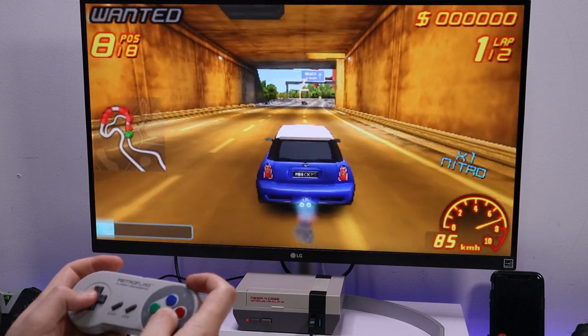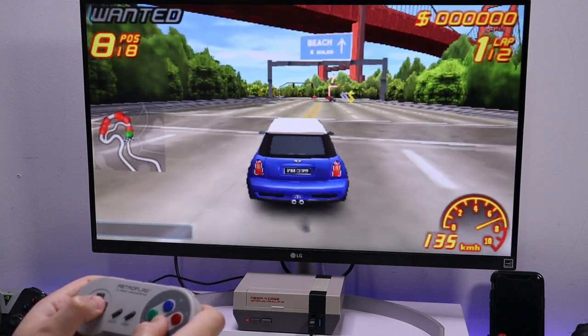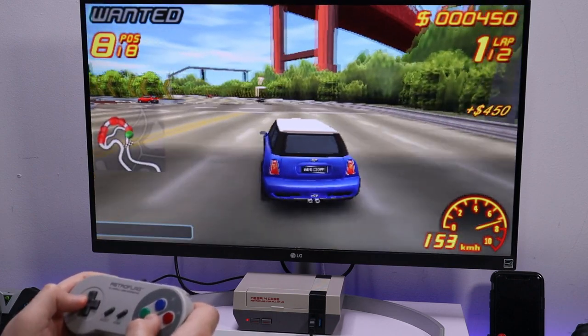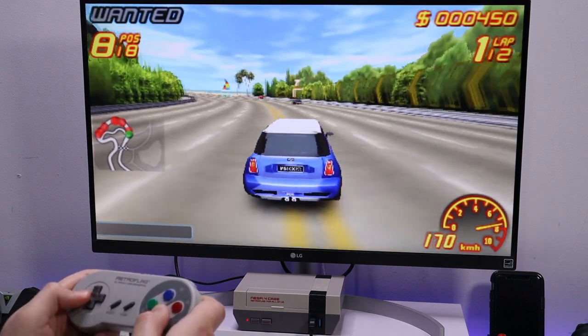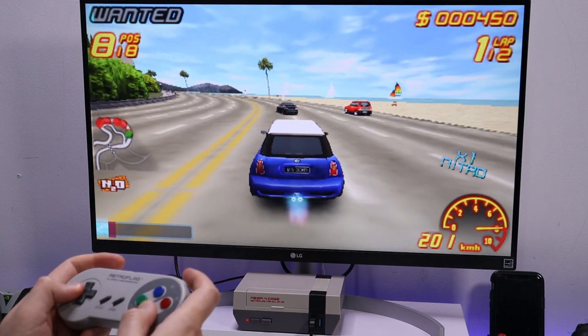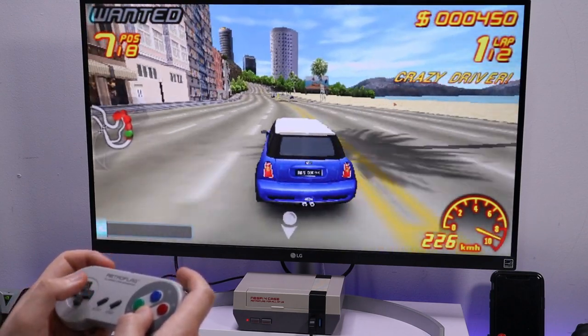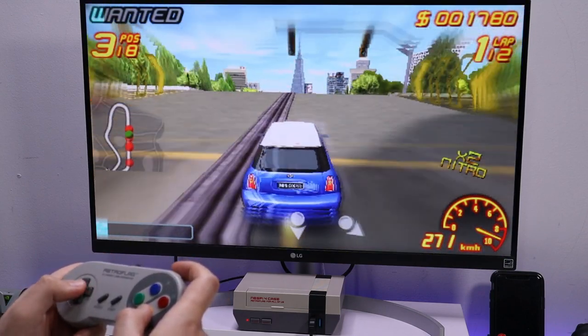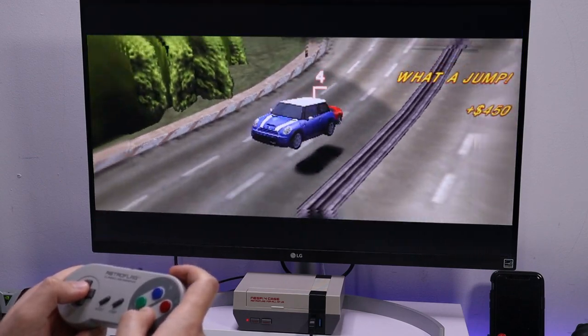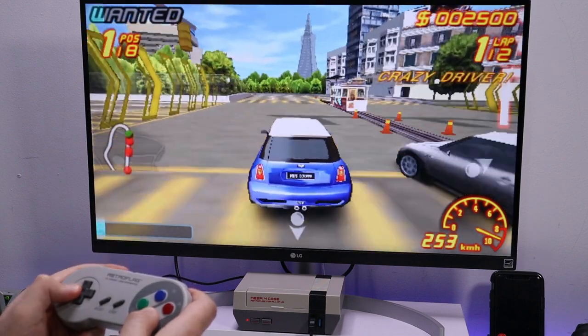All right. Oh, that's me racing. Let's get some money. A bit of nitro there. But that's working great, guys. So that's PlayStation or PSP emulation on this NESPi 4 retro gaming console.